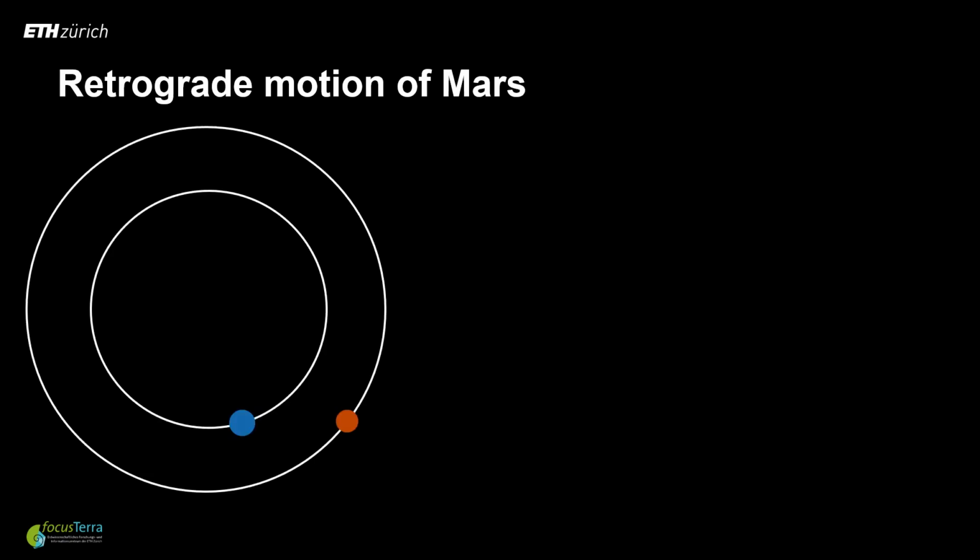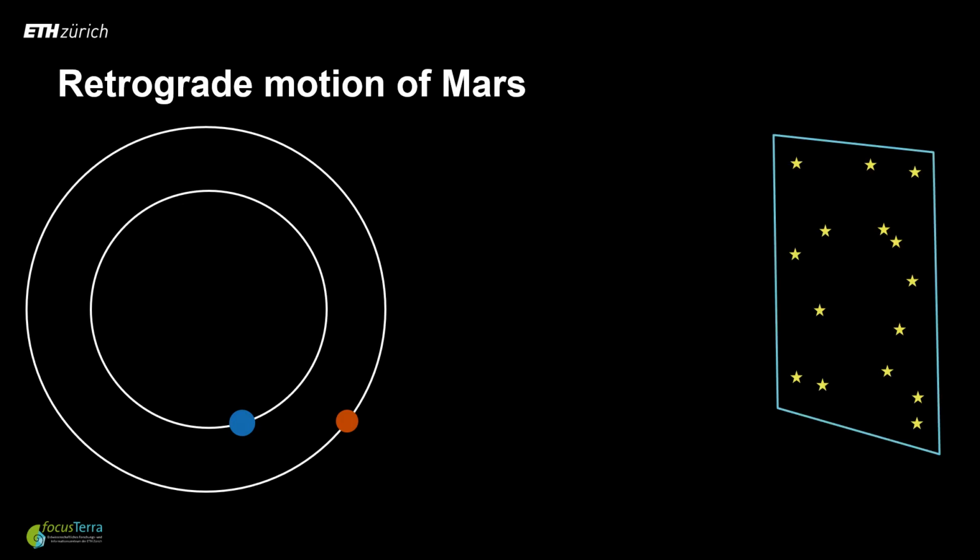Here are the orbits of Earth and Mars. Earth is shown as a blue dot and Mars is shown as a red dot. This is what their relative positions are right before Earth overtakes Mars. If you imagine you are standing on Earth and looking at Mars, then you can see Mars in the sky as a small dot before a background of stars. These background stars are called fixed stars, because unlike the planets, they don't move.